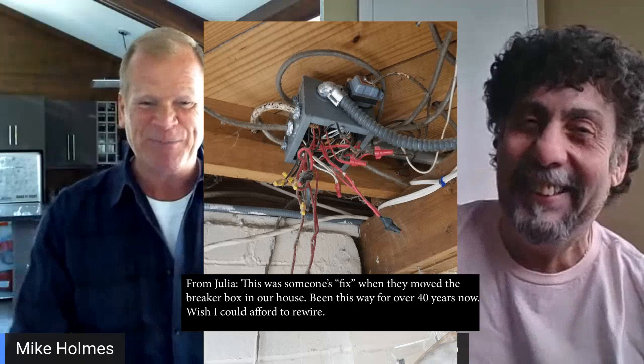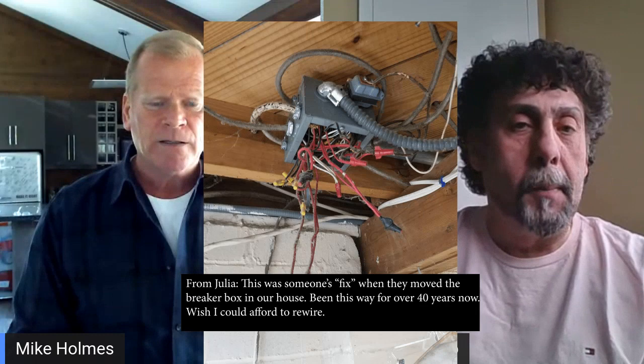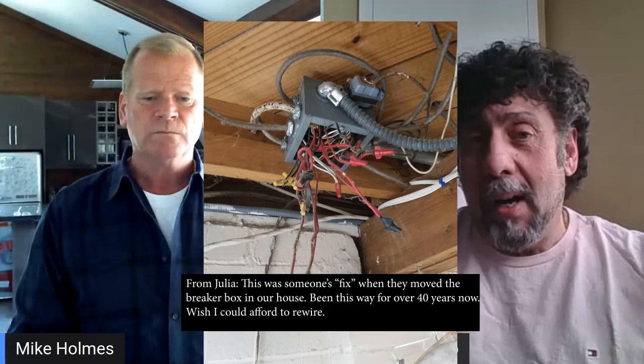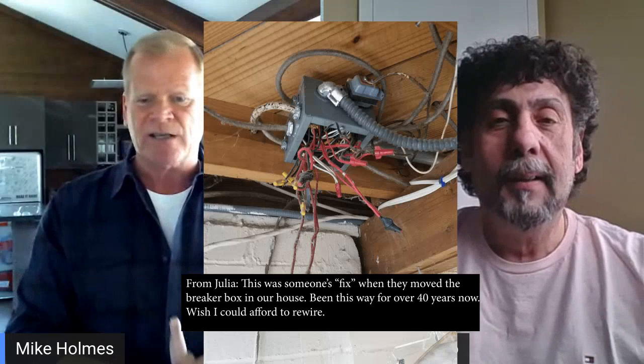This box has too many wires into it. Actually, it also has a bell connector or a 12 volt in there too. It's probably a doorbell transformer, 16 volt, could be a 12. Actually, that box may be big enough for the amount of wires going in, because it looks like a 4x4, maybe a 6x6. But looking at this, you can tell it wasn't done by a professional. It's very sloppy.